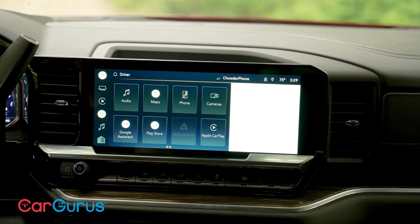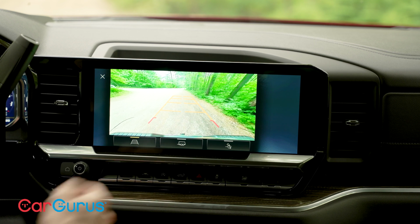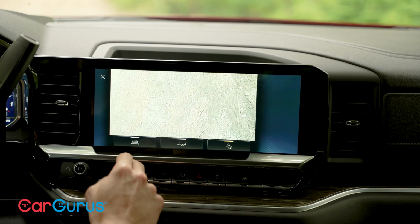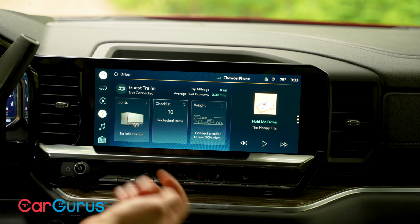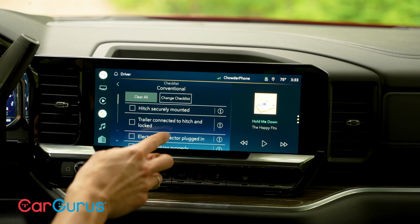My truck does not have the HD Surround Vision, which is all the 360 cameras, but this standard camera is actually pretty decent. And it can show some trailer lines, the ball hitch if you have one. Chevy's trailer app is good for novices and experts alike. It'll show you if the lights are working. It'll give you a whole checklist on what to do.